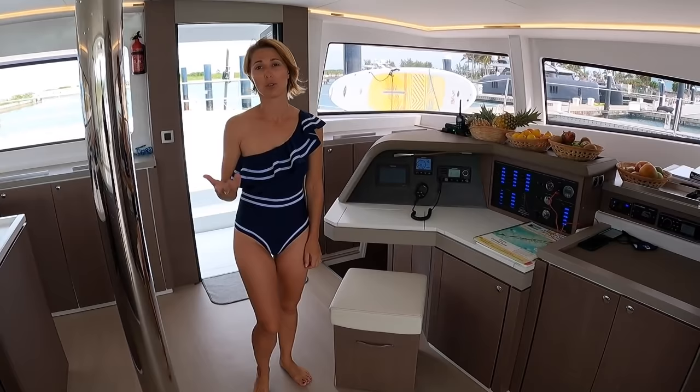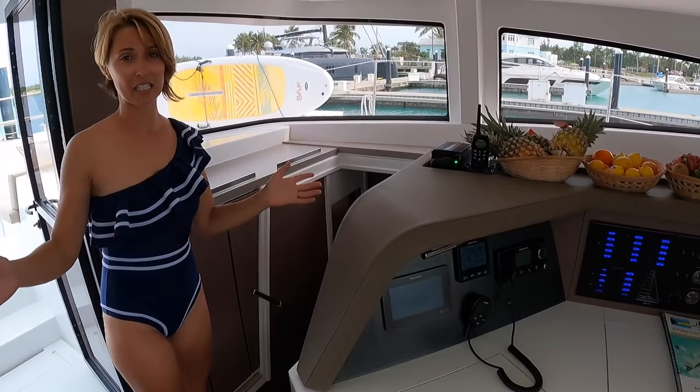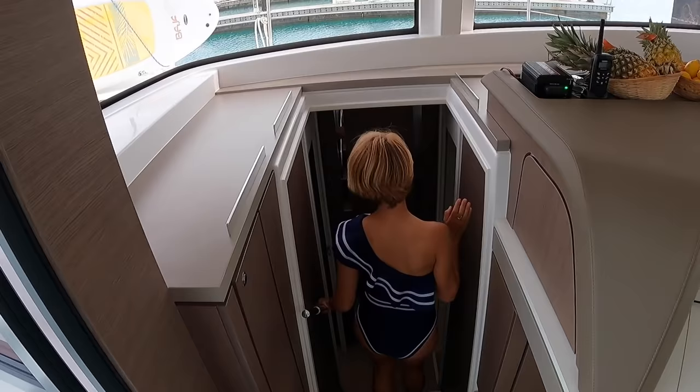That's our galley. I propose we go to the starboard side first. Cool. All right, let's do it. It is identical on port and starboard, three cabins on each side. We'll show you this in more detail and then run through the port side. All right, coming starboard. We're going to go forward first.